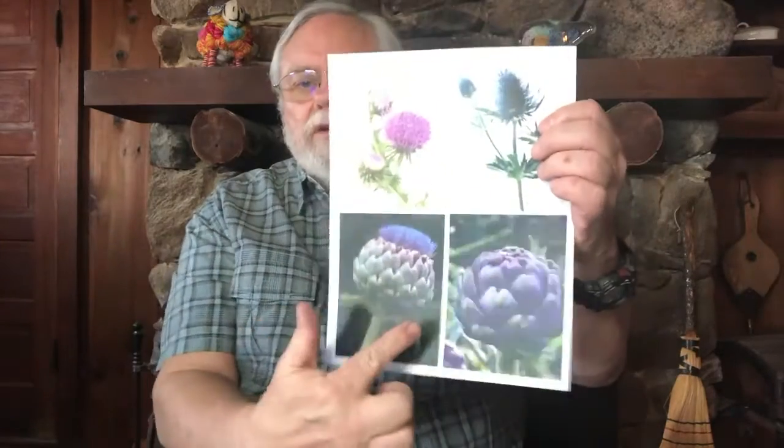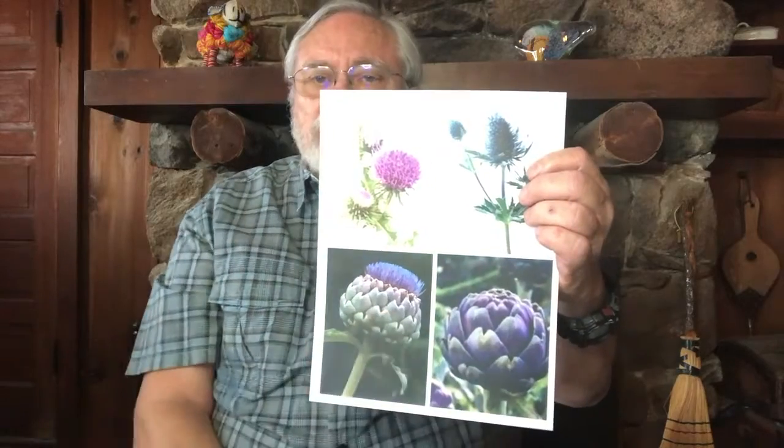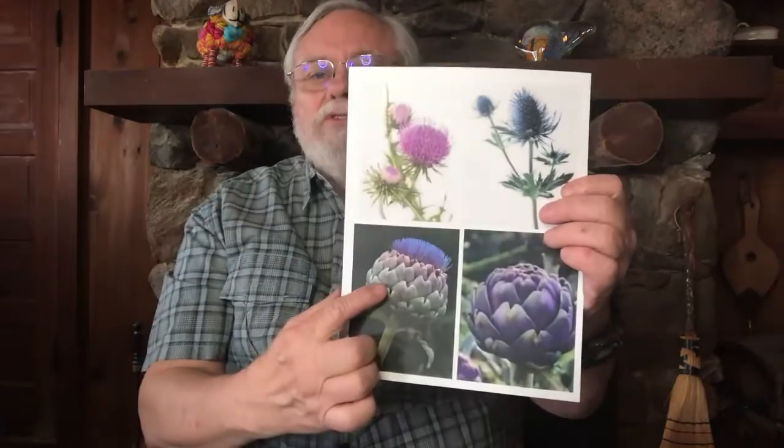Now, this is also a thistle, but there's a big difference between the thistles down here and the thistles up here. These are thistles that you can eat. These are thistles that you would not want to eat. So the thistles that are down here, when the little flower dies up on top, then you know the thistle is ripe and you can cook it.